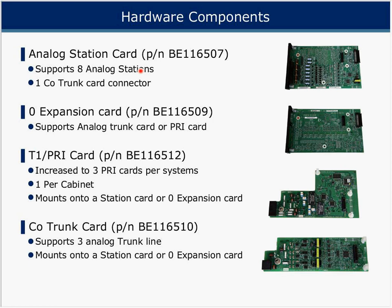Some other hardware components, we do have an analog station card. It gives us 8, it will support up to 8 analog stations in a card. I still give you your one trunk connector as well. We have our no expansion card. This is for those times when you have more trunk cards than you do station cards.